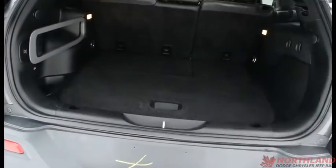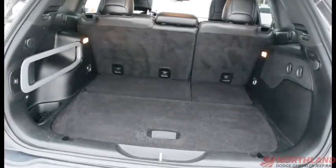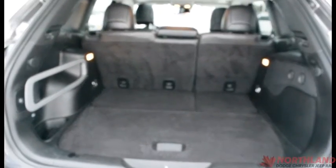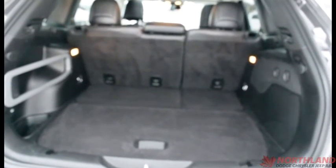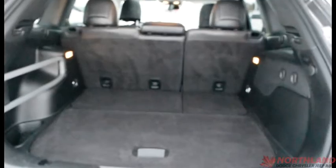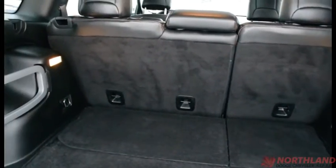Now, while we're waiting for that, I will tell you it does also have the stop-start technology, which is really cool. So if you're waiting for a long time at a light, it will turn off the engine and save you some gas. And then when you put your foot on the gas again, it will turn back on. And you never actually tell the difference. It's really cool. Saves you some gas, which saves you money, which is always nice.